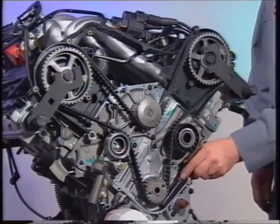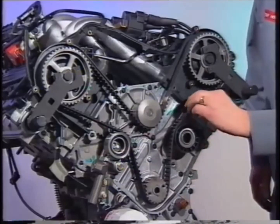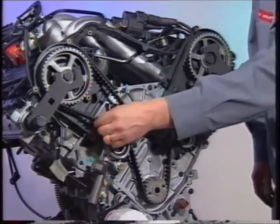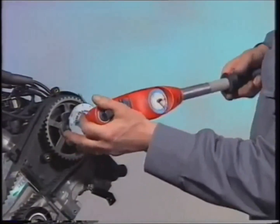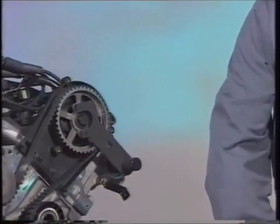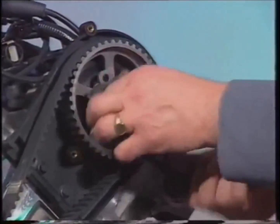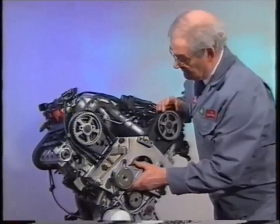Now check the tension of each belt span. They should be similar. If one is tighter than the rest, it means that the belt has slipped a tooth on one of the gears. When all is well, tighten the camshaft gear bolts to 27 Newton meters plus 90 degrees and remove the tools. That completes the front belt fitting and timing procedure.